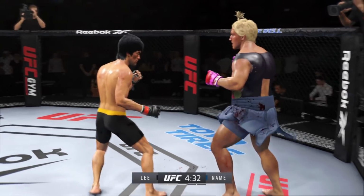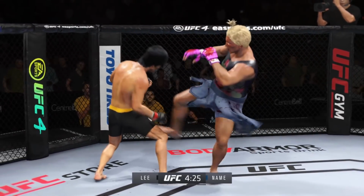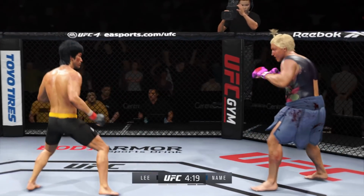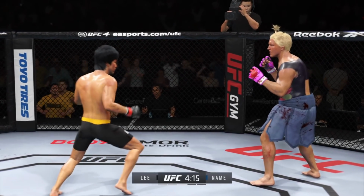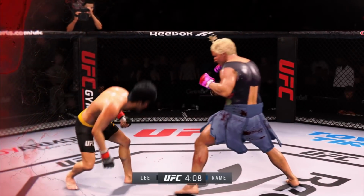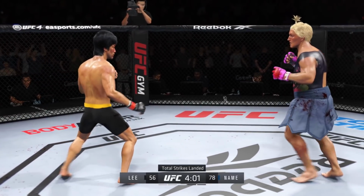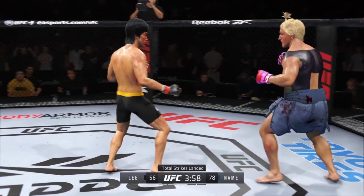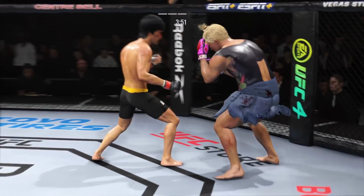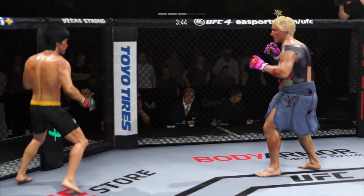Well, just as he did the previous round, he continues to connect on a high volume of strikes. And a good sign, too, doesn't seem to be slowing down whatsoever. Got clipped. This might be the biggest shot of this entire fight. He landed a massive hook to put his opponent on wobbly legs. Oh, and he connects there. His hands look good to him. So fast. I mean, this guy has tremendous hand speed.